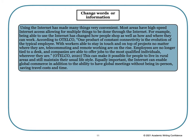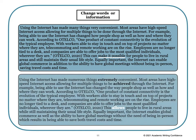Further down, we find the phrase make it possible. Often we can find one word that can be used to clearly state a phrase like this. We could change can make it possible to the word allows. This allows people to live in rural areas.